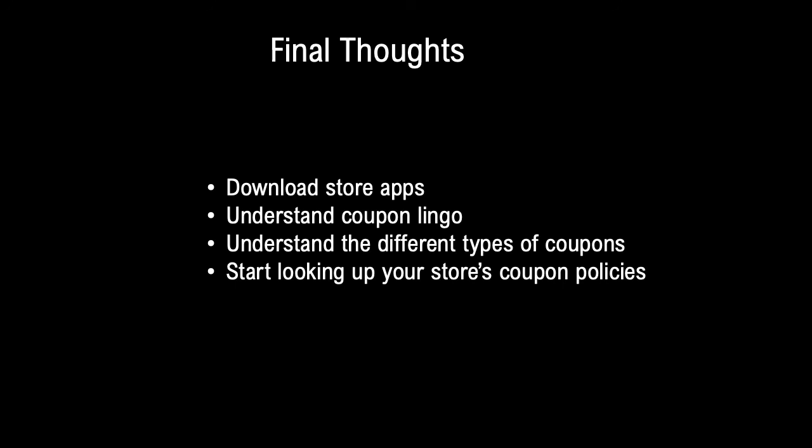Also, side note, Aldi does not accept coupons. And there's another southern store called Lidl, which is basically Aldi's competitor. They don't accept coupons either. So there are stores that don't accept coupons. So keep that in mind. But the stores I listed in one of the first PowerPoints, they all accept coupons. So definitely start reading those policies and understanding what you can and cannot do at those stores.